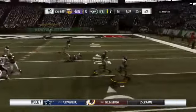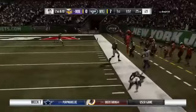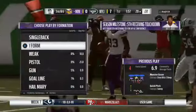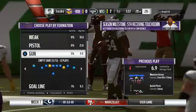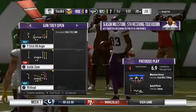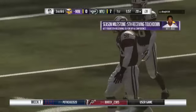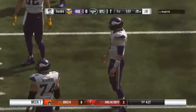On 2nd down, Cook. Cook able to escape. Call it a gain of 4, and it'll leave him with a 3rd down and 6 to go. Brandon, all things considered, they have to feel pretty good about getting that type of a gain, considering the blitz that they just had against them.